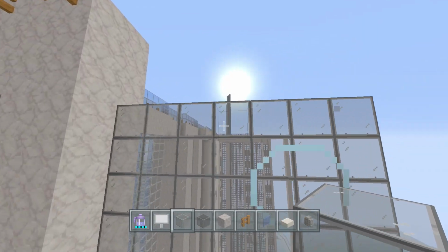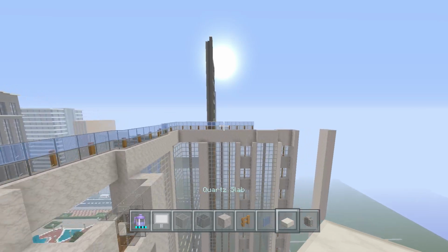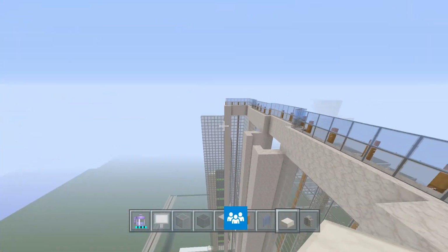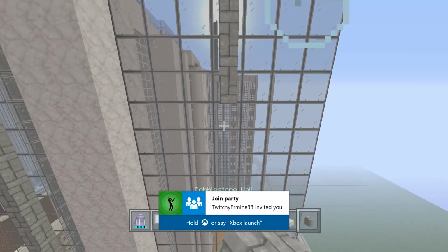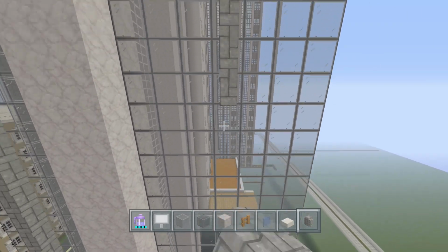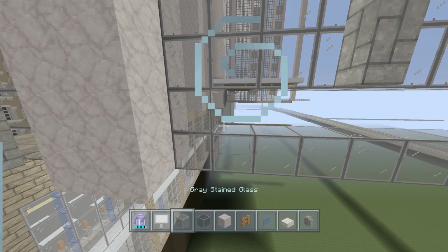So we should be at 7, right? 1, 2, 3, 4, 5, 6, 7. Yep, we're good. Let me make sure. I got this right, so boom. Okay, so we should be good. So now we just need this, so we need to have this one here. So we need a cobblestone wall going down the middle. And if you are curious about what materials I am using for this apartment building, oh, I forgot glass here.